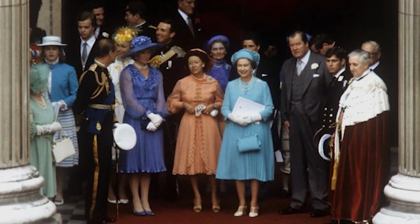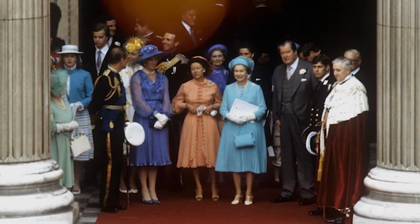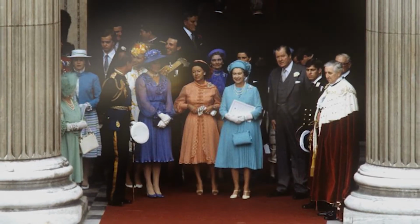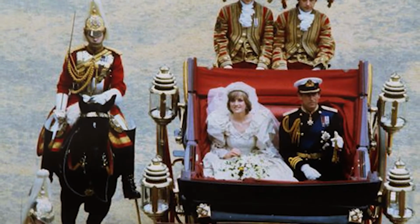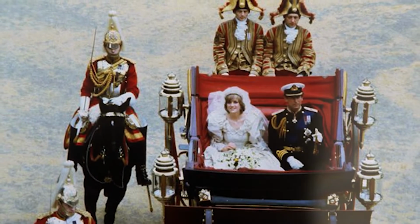As is traditional, the Queen led the charge for departing guests. Charles and Diana were greeted by more than 60,000 well-wishers as they made their way from St. Paul's Cathedral to Buckingham Palace.